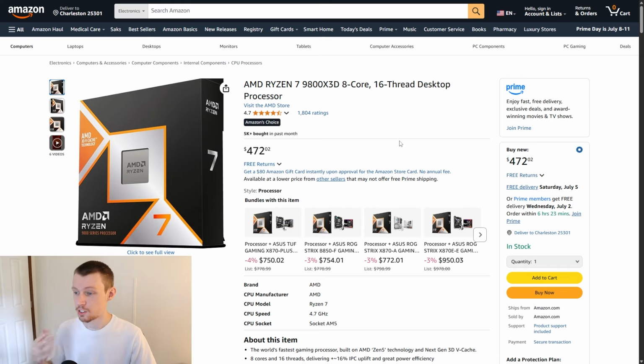As I already mentioned, this is our second CPU, and this is the 9800X3D. This one is going to give you even better performance than the 7800X3D, particularly in gaming. This is pretty much the best gaming CPU you can buy right now, which is why it's so popular. So for the price, you're going to get just incredible performance.